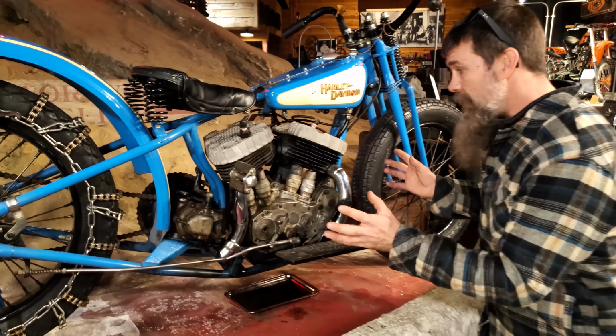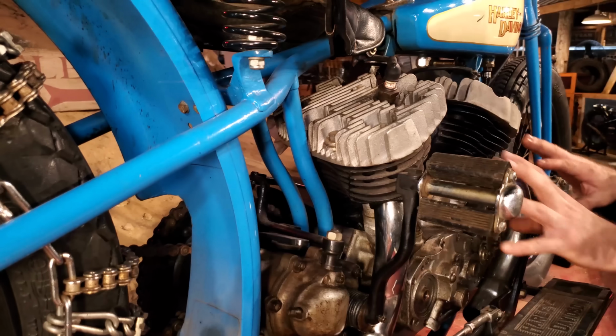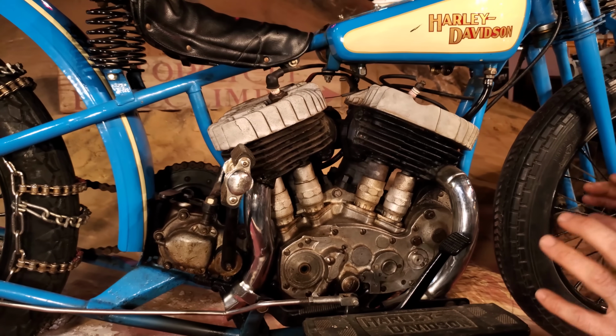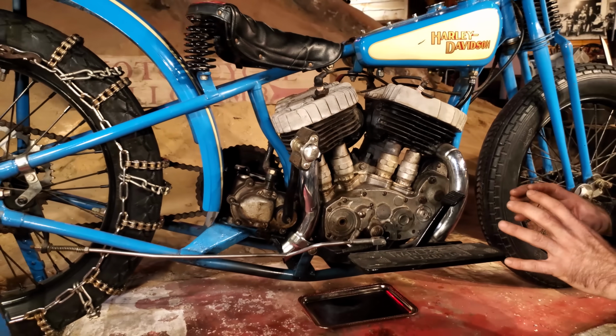So 80 cubic inch job, special aluminum heads from a slightly later year. Now these cylinders have been all worked over. I gotta tell you, I have never in my life heard a flathead Harley Davidson sound like this. We're going to get to that in just a second. I guarantee you guys are going to be wowed.